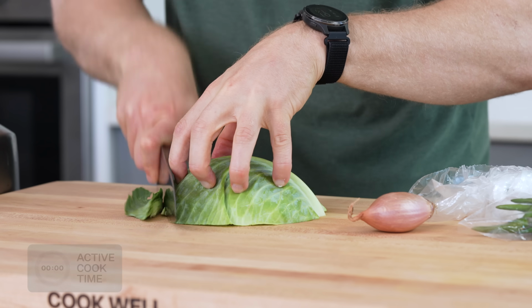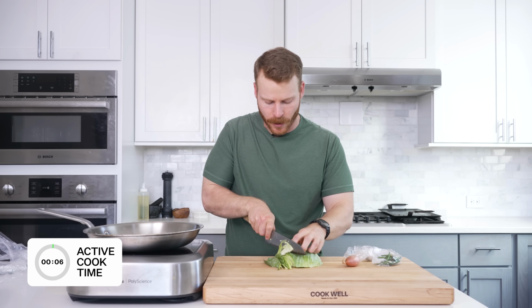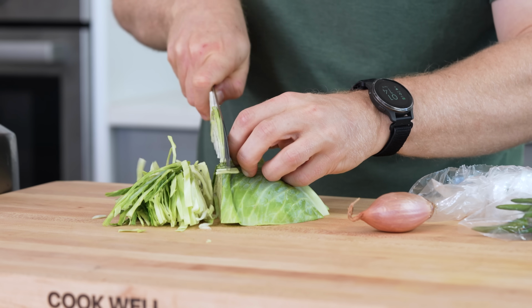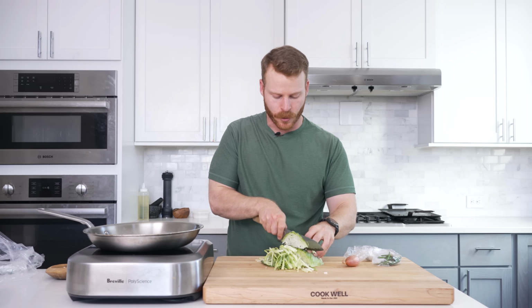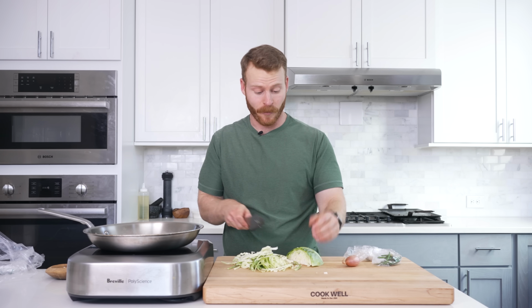Green cabbage, one of the best ingredients to make a very high volume meal, but obviously very low calorie. And something that should be used a lot more, honestly, like picking up some cabbage, using it for coleslaws, stir fries, things of that nature. Really great way to add a lot of volume to the food you're eating. It's mainly just made up of water.